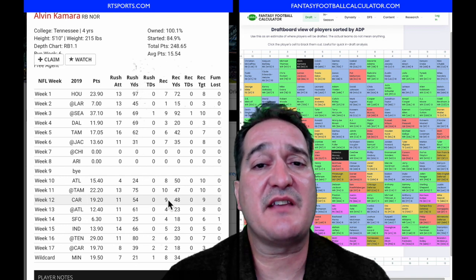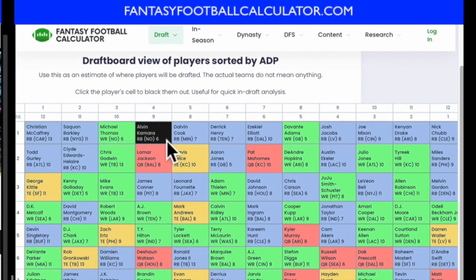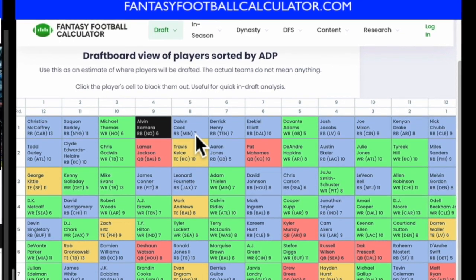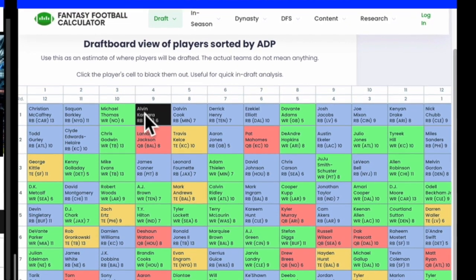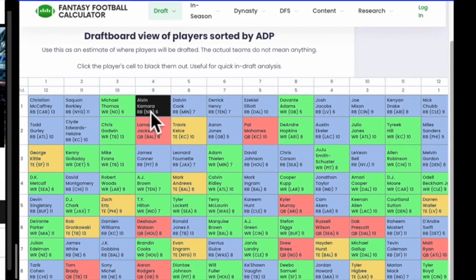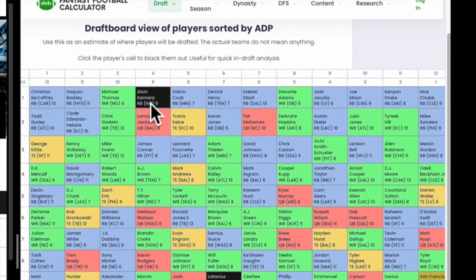Let's see where he is on the average draft position sheet. Okay, here we are looking at Alvin Kamara. Fantasy Football Calculator, 12-man PPR has him going number 4, ahead of Dalvin Cook, who's threatening to hold out, ahead of Derrick Henry, ahead of Ezekiel Elliott. I'd have probably all 3 of these guys ahead of Alvin Kamara. Maybe, it just depends. It's a PPR league, so that's where it's important.